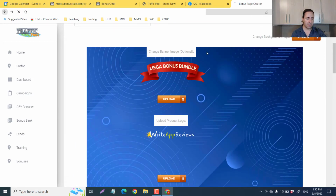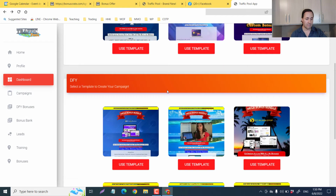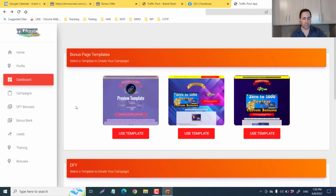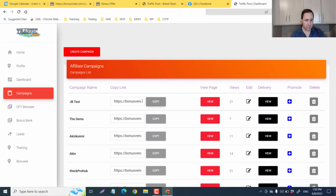As I do this manually, normally it takes a lot of time, you're saving a lot of time, and these are good products that they have put inside here as well. Let's go to campaigns. So you can see all the campaigns, you can copy the link, you can view the page, you can view the delivery, you can promote it here.